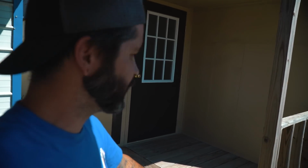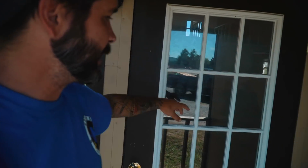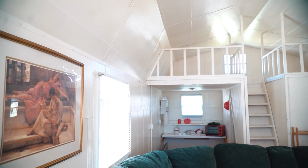Got a porch just like every other shed, get you out of the weather, and then you come in, you got the 9-light door just like most sheds. It is a little low right here. It's probably, I don't know, 6.5 feet tall. But then you come in and this one is completely set up.